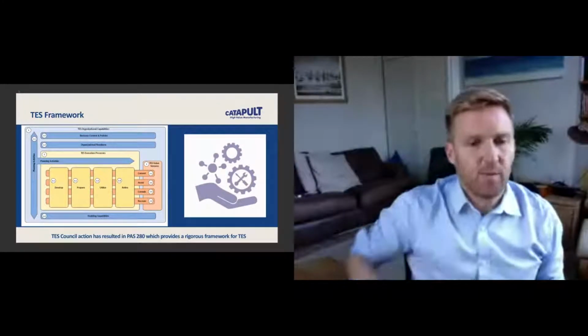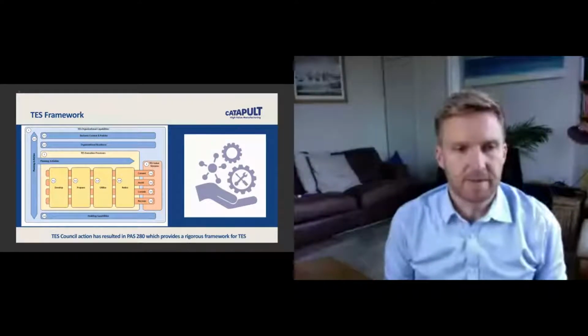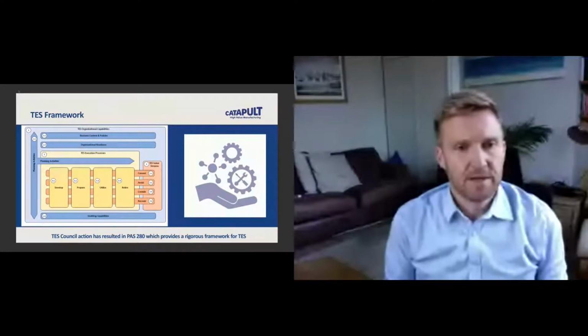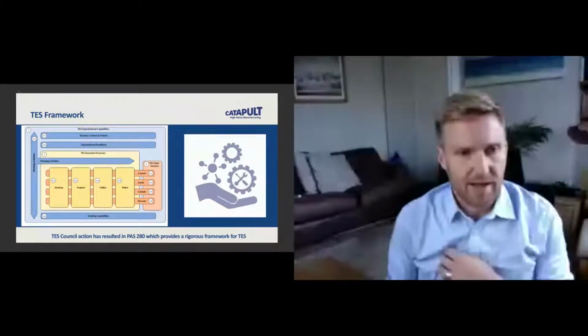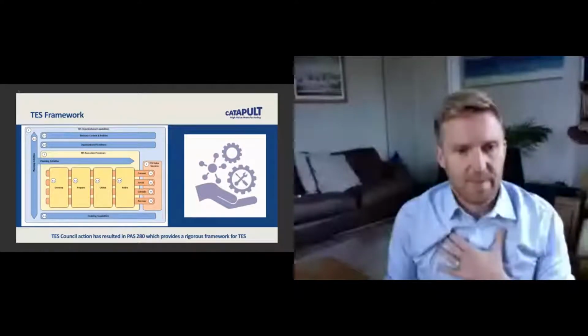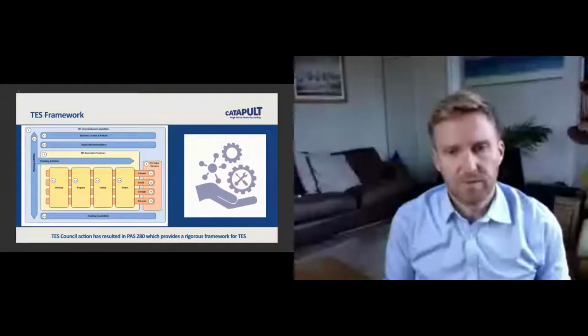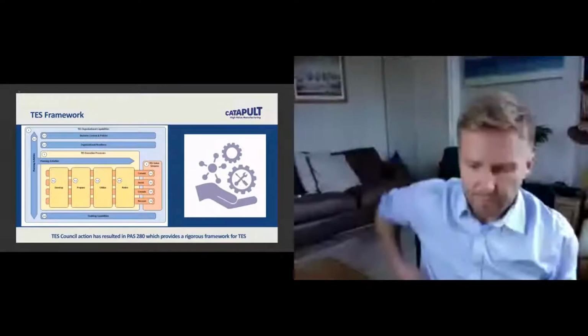So look at the TES framework that was produced through the PAS 280, something that the TES Council helped to bring into being. We've got these two principal axes of the TES framework. So we've got the life cycle execution processes that develop, prepare, utilize and retire the assets, which fits very well with the life cycle approach articulated already around circular economy, or the mapping of the manufacturing extension of the life cycle. Then the TES value streams around convert, avoid, contain, recover.